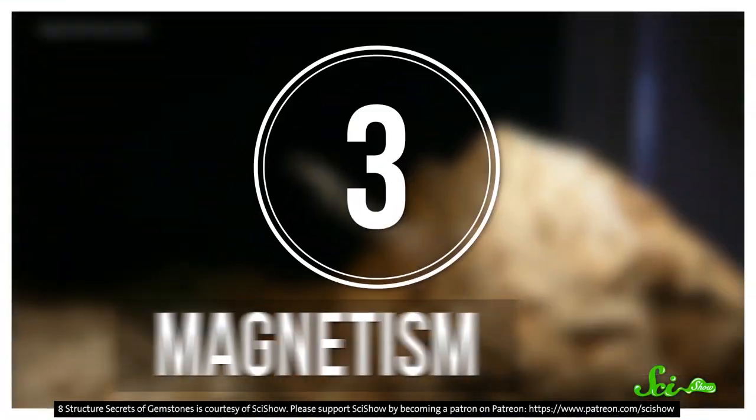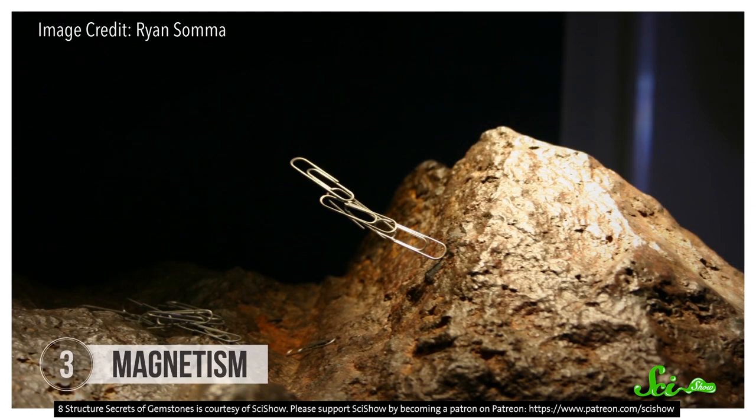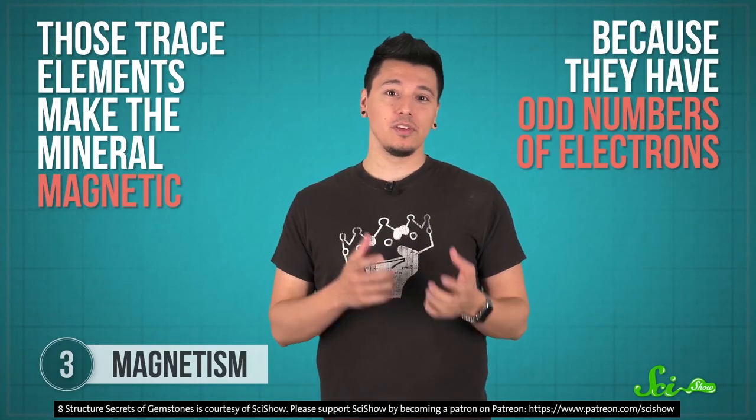Then there are gems that are attracted or repelled by a magnetic field. You can't just walk up to your refrigerator and stick a garnet to it or anything, but strong magnets will attract certain kinds of gems. In fact, the same transition metals that give gems their color can make them drawn to magnets. Often the metal responsible is iron, but rare earth elements like neodymium can do it too. Those trace elements make the mineral magnetic because they have odd numbers of electrons.